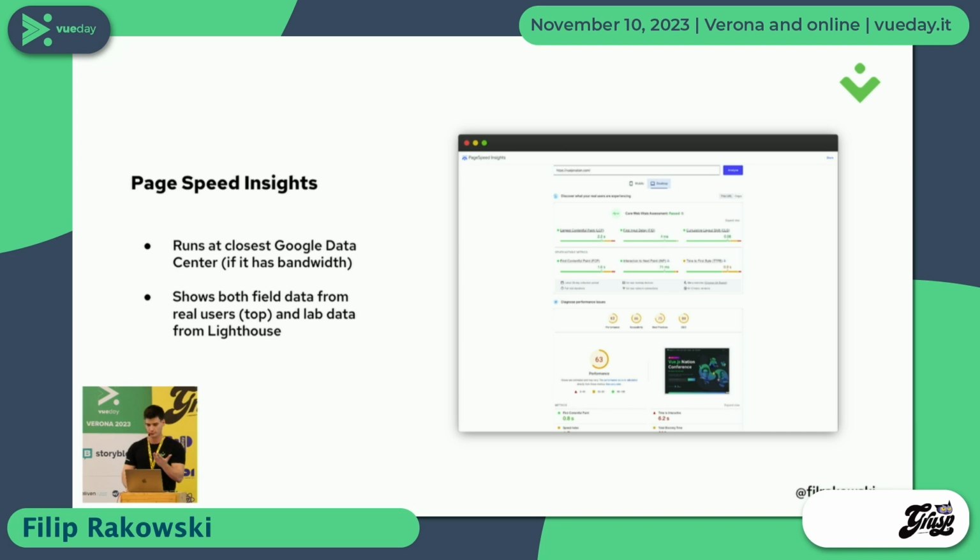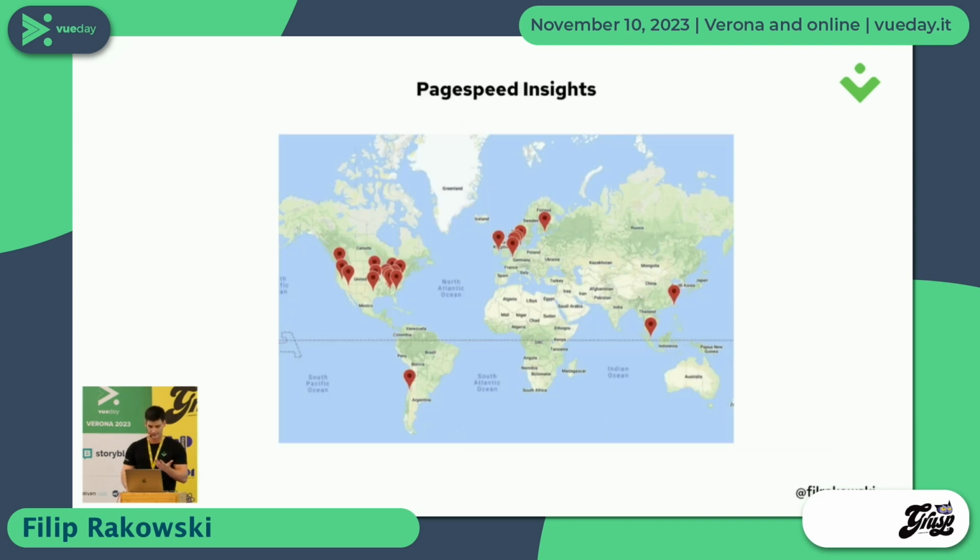It will use the data center that is closest to your location, but not always the same one. Sometimes it will actually use a different one, for example, if the one that is closer to your location is occupied. And this is why you could sometimes get slightly different results.